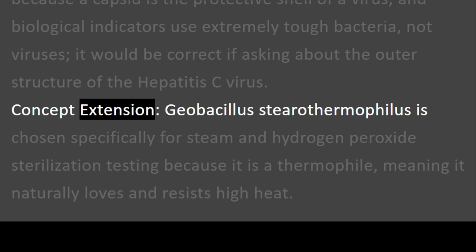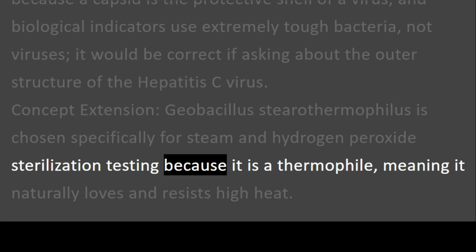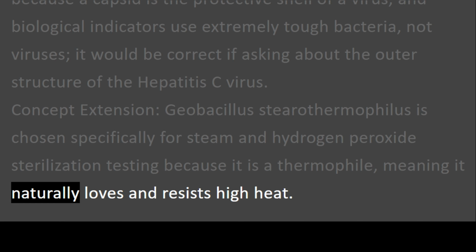Concept extension. Geobacillus stearothermophilus is chosen specifically for steam and hydrogen peroxide sterilization testing because it is a thermophile, meaning it naturally loves and resists high heat.